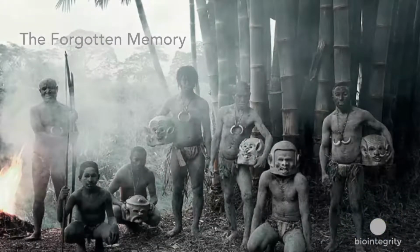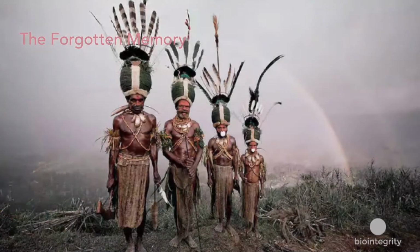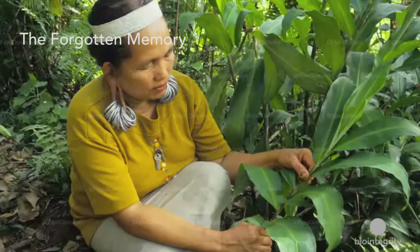So the forgotten memory again. The indigenous people on our planet are completely reliant on their relationships with nature. It's fair to call them the sustainable peoples. These people are in Papua New Guinea. This woman is in Indonesia. There are human remains in Indonesia that go back 40,000 years.